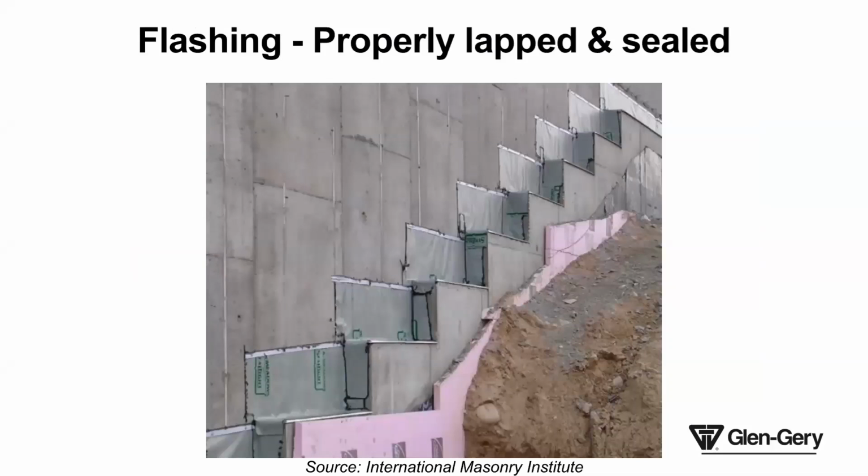So take something like this, for example. With lots of these transitions, you're relying on the mason to cut and patch and fold and mastic every one of those and do it perfect in order to prevent water from getting in. It's a lot simpler if he's able to use a preformed element for something like that.